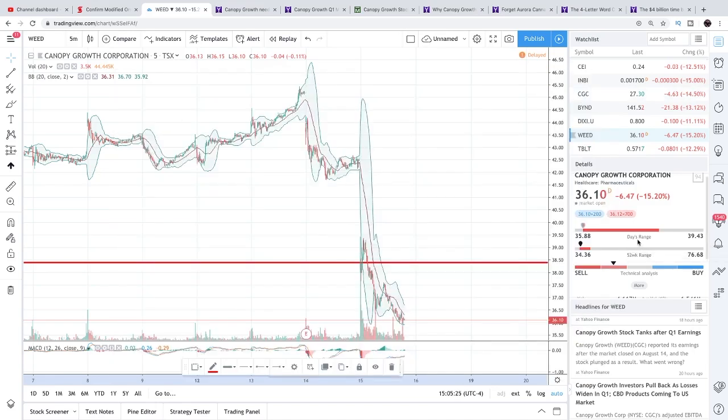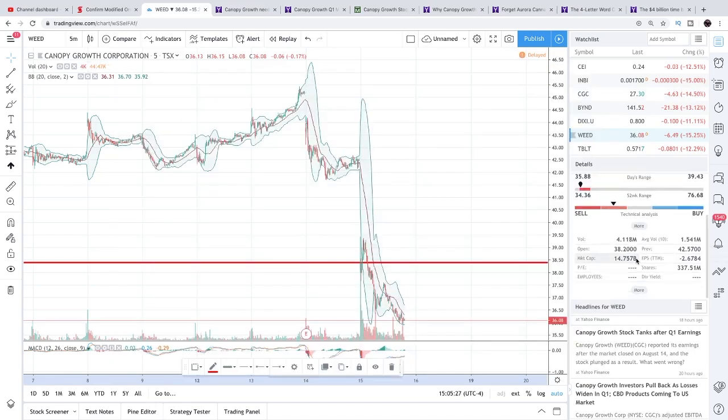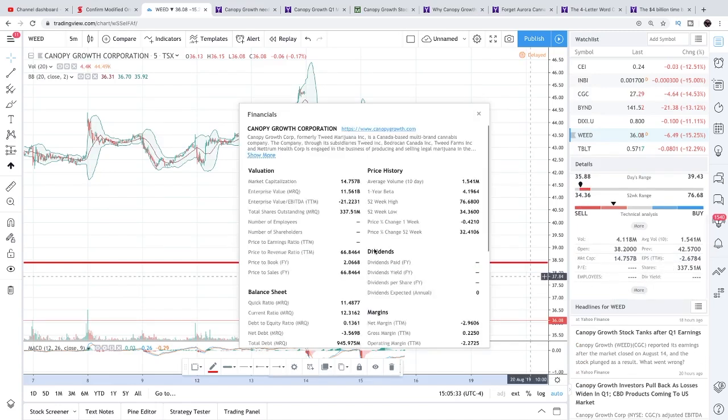And even with this huge sell-off, Canopy Growth is still the biggest pot stock with a market cap of $14.75 billion. No price to earnings, of course, because they're not a profitable company. I actually read an article saying how Canopy Growth probably won't be profitable for the next 2 to 3 years. Price to revenue is at 66. Price to sales is at 66. Price to book is at 2.06.